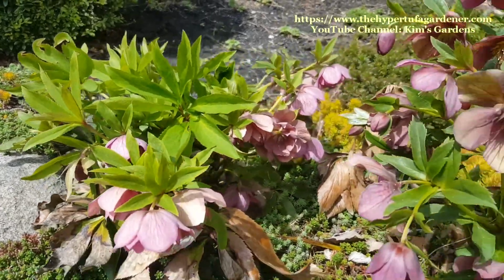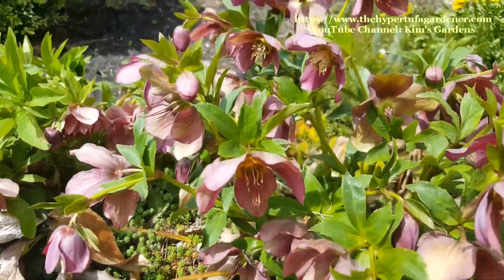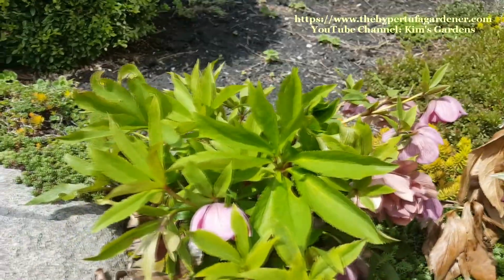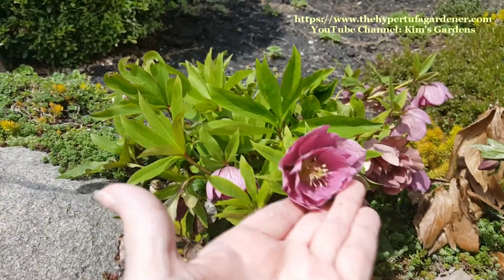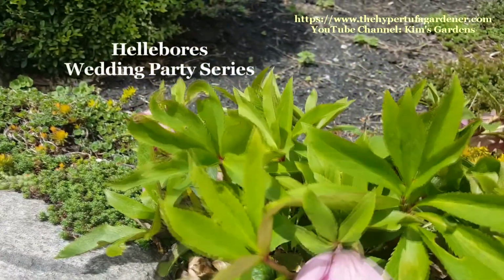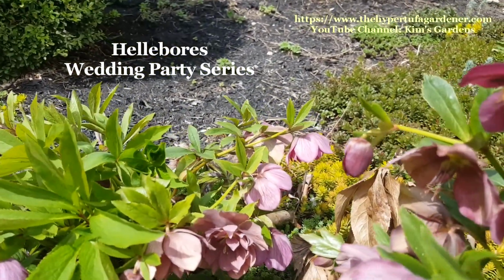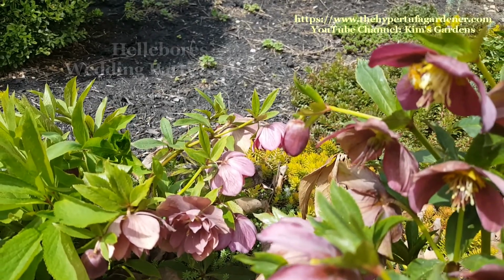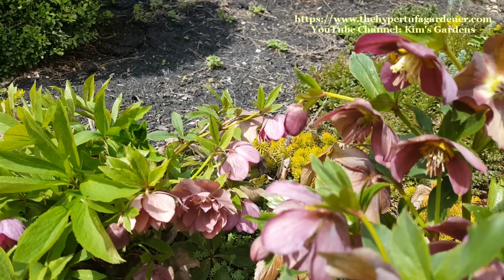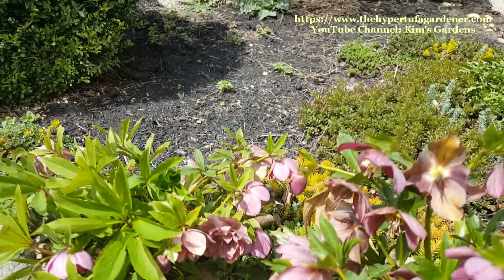I've got a lot of the hellebores right now that are blooming. So many flowers. It's getting better and better each year. This must be a good spot for them because they do real well. I think this is part of the wedding party series, if I remember when I purchased it. It might be Maid of Honor, I think was the name of it. I'm not sure. And I don't remember the one that I brought over from my other house and transplanted here. I don't remember the name of it at all. But these are really nice.